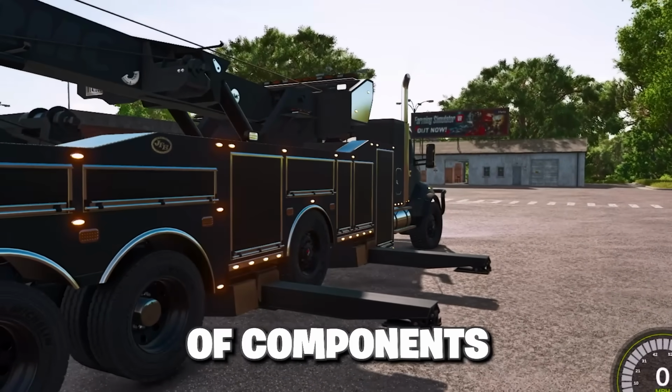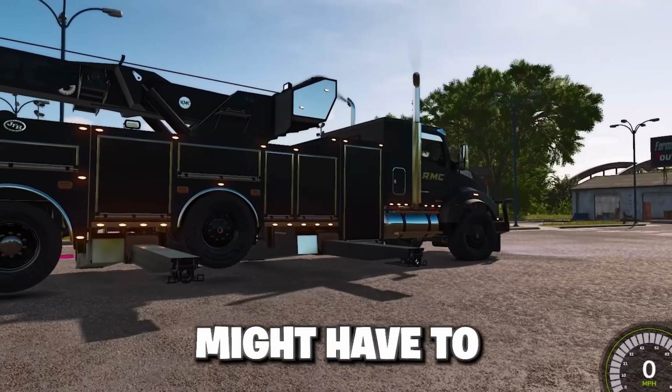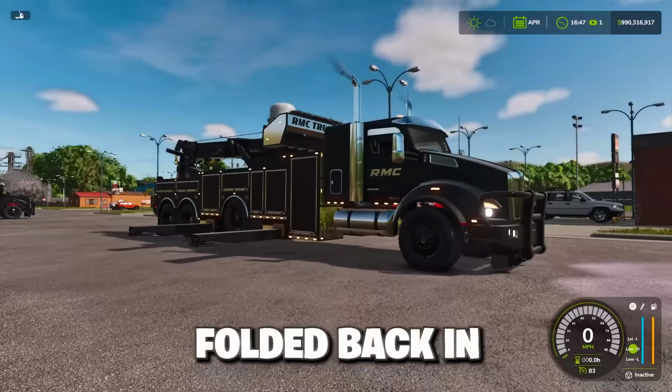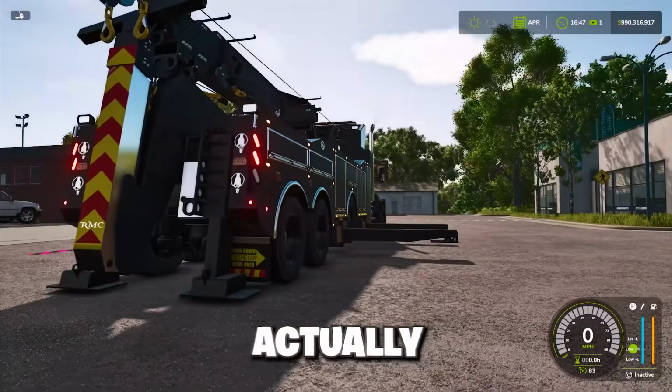There's a lot of components to this thing. Is it going to go down? I think we might have to mess with this for another time, but that is actually pretty crazy, guys. Let's get it all folded back in. We're going to head back to the shop, but that was actually pretty cool.